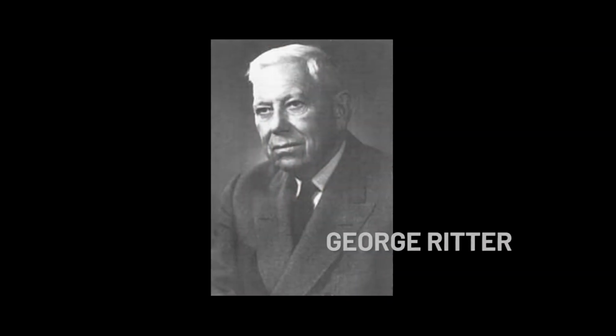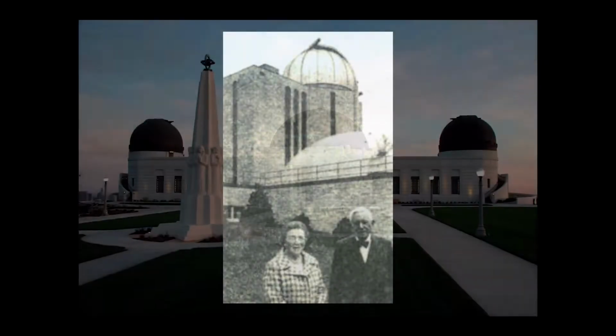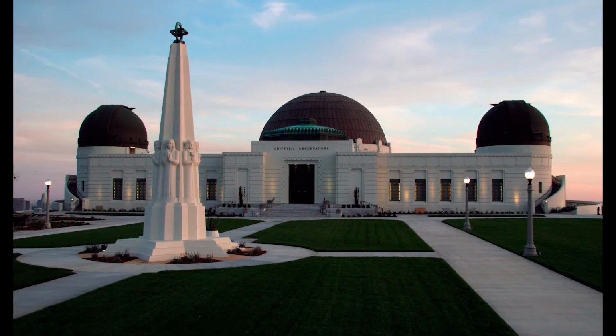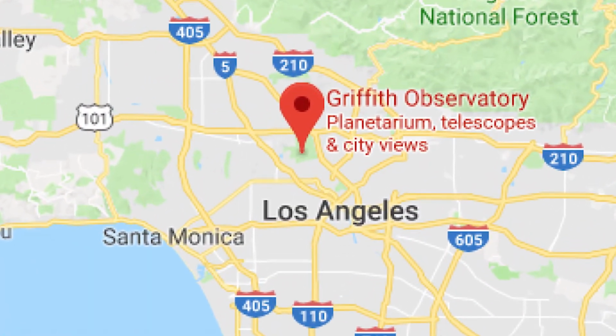Okay, well, it started with the vision of three different people, actually. There was a guy by the name of George Ritter, who I think was a lawyer here in Toledo. And this is presumably sometime in the early 60s. He was out visiting Los Angeles, and he went to the Griffith Planetarium and the observatory there. And he saw how all the people there were all enthused and excited. And that particular planetarium observatory is smack in the middle of Los Angeles.